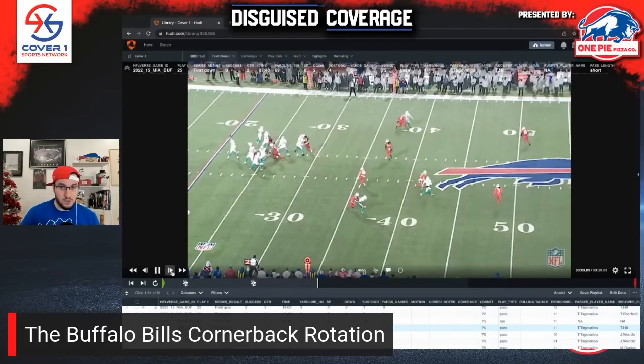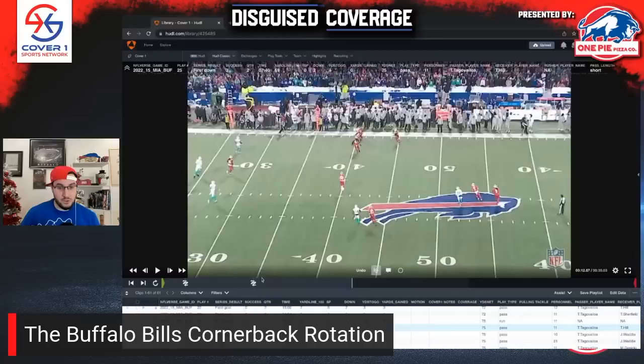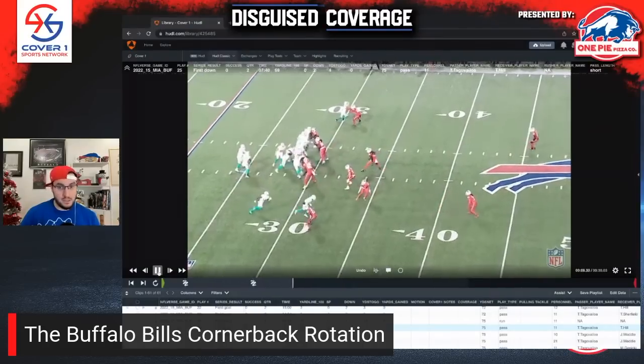So this is the good piece. Watch the turn at the top of the route. Stays right on him. Doesn't get too deep. Doesn't round it too much. He runs the route with Tyreek Hill.